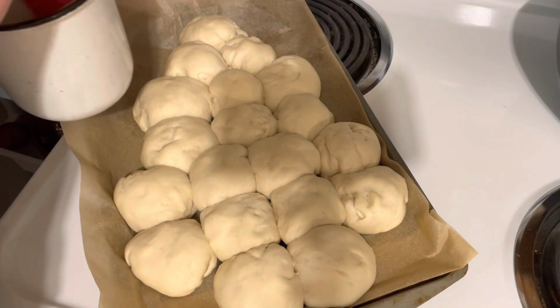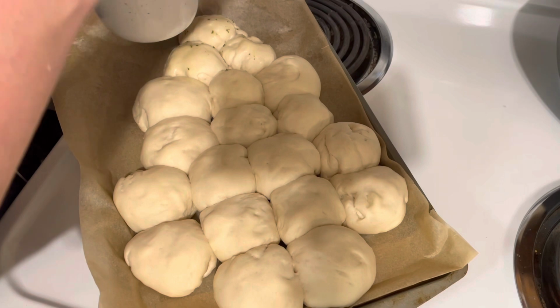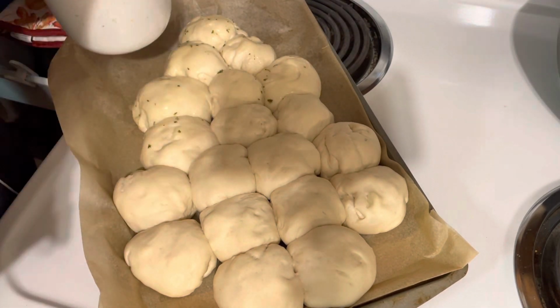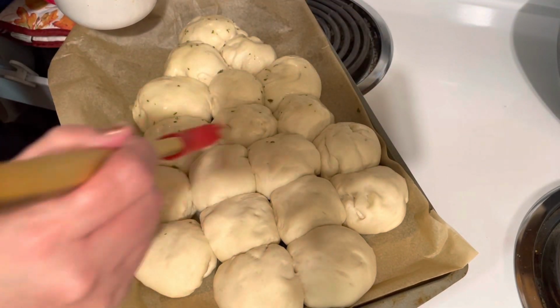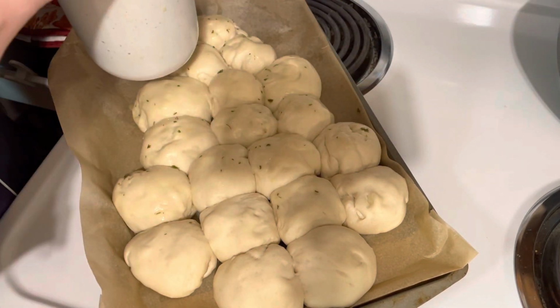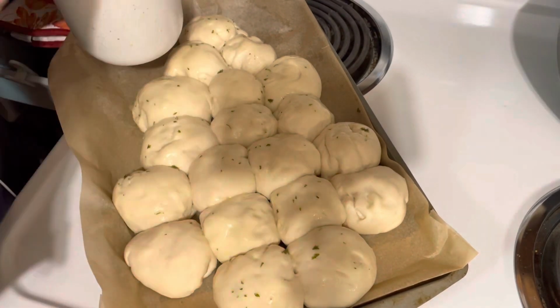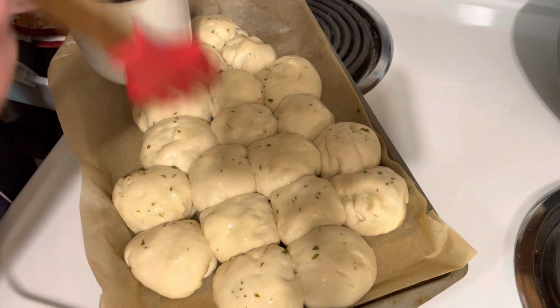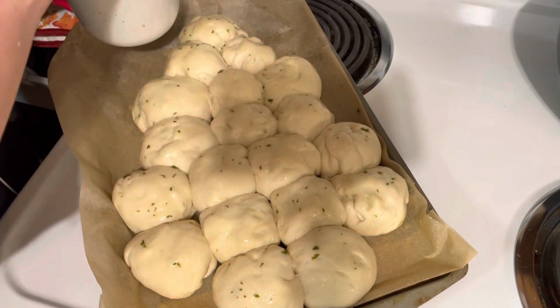Now here is my little Christmas tree. And I may have let it rise a little too big, but that's okay. I am brushing it with some butter, garlic, parsley, and rosemary. And it's going to smell good, and it's going to taste good. And when I take it out of the oven, I brush it again. I put it back in there and brush it again. And it has great flavor. And boy, did my house smell good.